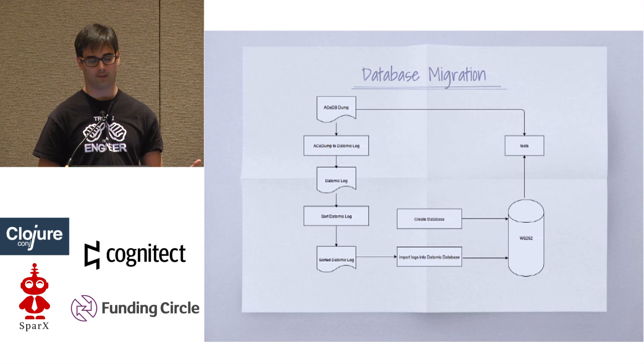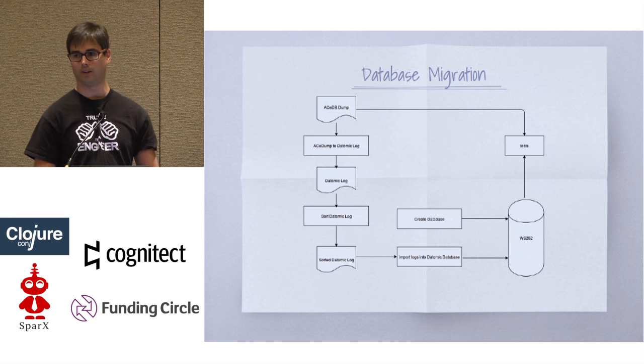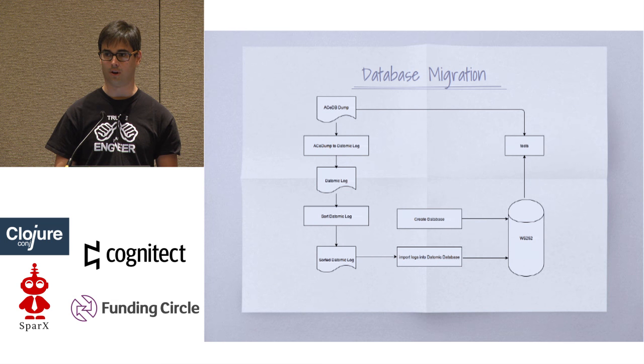So with this diagram, and it looked very similar to the talk yesterday, first we output the data from AceDB as XML files. We convert that over to EDN files. And then what we're doing that's quite special, that we really like and that has had a lot of benefit already, is that we sort those logs in EDN. As we import them, we convince the transactor at the time of each item in the EDN file that that's the time at which it went in.